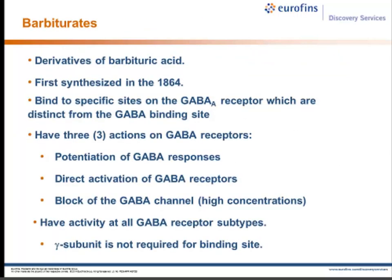So the last thing we'll look at is the response of GABA receptors to barbiturates. Barbiturates are derived from barbituric acid, which was first synthesized in 1864. And they bind to sites on the GABA receptor, which are specific and distinct from the GABA site. They have 3 actions on GABA receptors: potentiation of the GABA response, direct activation of GABA receptors, and at high concentration, they can actually block the GABA channel.